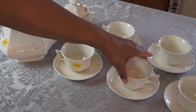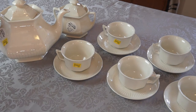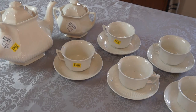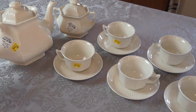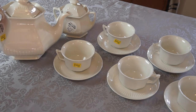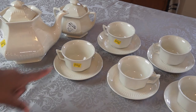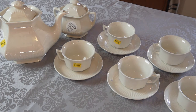And then this set here, the teapot, the sugar, and creamer were a set of 3 pieces, and I hope you can see that, $8. So this was $8 for these 3 pieces, and then $10 for those 5 pieces. So for under $20, I ended up with a small collection of Adams white ironstone fine china. You can price these online and get a set of 2 teacups and saucers for about $15. So I feel like that's a really good value, having only paid $4 for this set of 2. So quite a savings there on this collection.